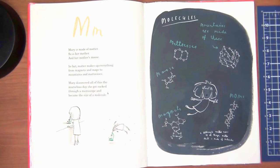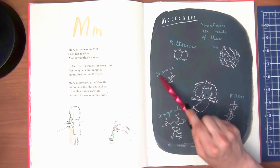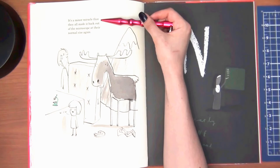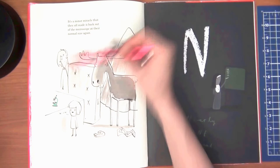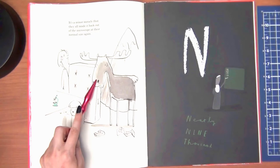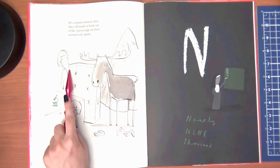Although matter makes up all things, matter itself is made of molecules. And ooh, mountains are made of these molecules. Mattresses, molecules, moose molecules, magnet molecules, mom molecules, and whoo, floating through. It's a minor miracle that they all made it back out of the microscope at their normal size again. Mary's standing here going, "Wow, that was amazing!" But her mother and her mother's moose are like, "I've seen things, things I can't unsee." Oh, I'm sure they'll be fine.